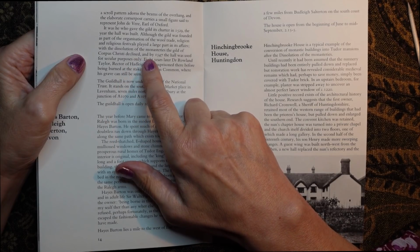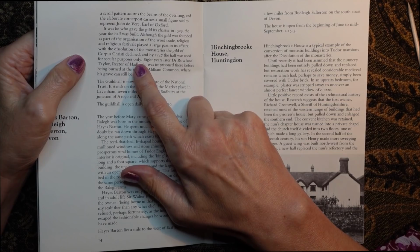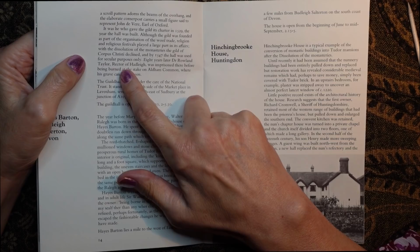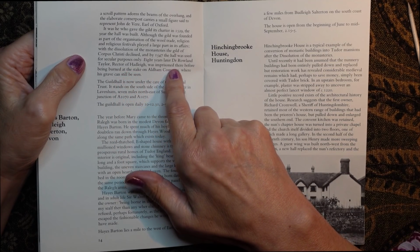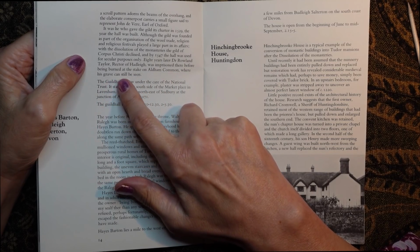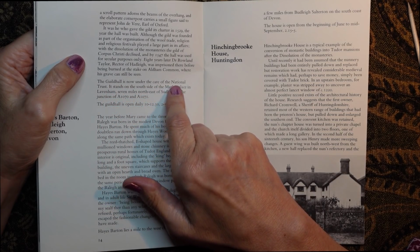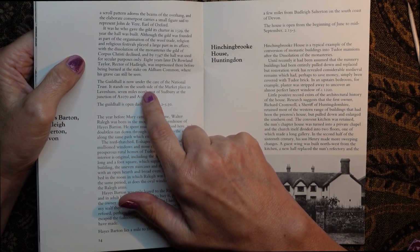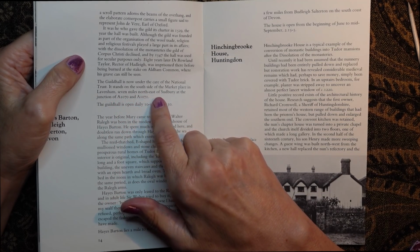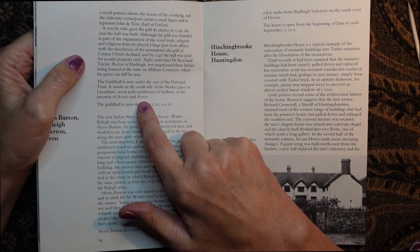Corpus Christi declined, and by 1547 the hall was used for secular purposes only. 8 years later, Dr. Rowland Taylor, rector of Hadleigh, was imprisoned there before being burned at the stake on Aldham Common, where his grave can still be seen. The Guildhall is now under the care of the National Trust. It stands on the south side of the marketplace in Lavenham, 7 miles northeast of Sudbury, at the junction of the A1070 and the A1071.